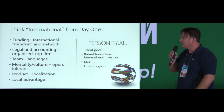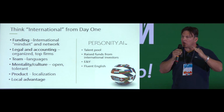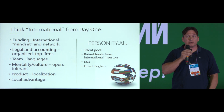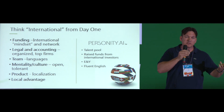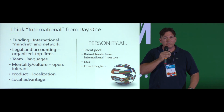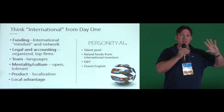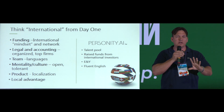So for example, what we did at Personity, we work with the top accounting firm, E&Y, I'm sure you know, and also the top legal firm in Israel that works with Facebook and Microsoft and IBM and so on. So that really helps when we go to talk to customers, when we talk to partners and so forth, and we present who's behind us, who's working with us. That puts you in a very good position because they know everything must be organized with that company.